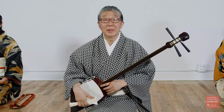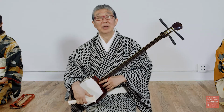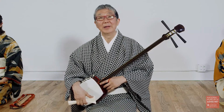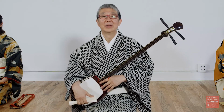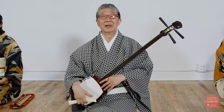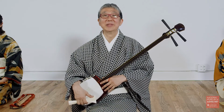Kito-san, thank you very much. It was a really great representation of a formal and a casual shamisen music. Now it's time for me to introduce you to the more formal style of nagauta shamisen playing, and we have a guest from Tokyo, Japan, Grandmaster Chizuru Kineya.